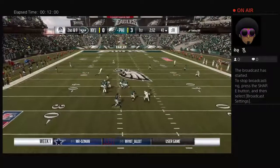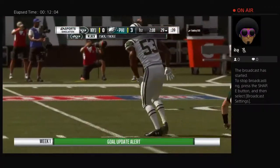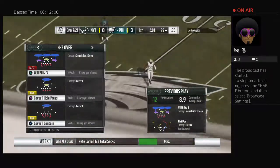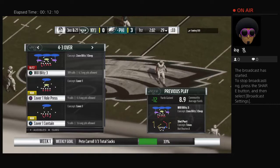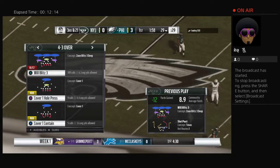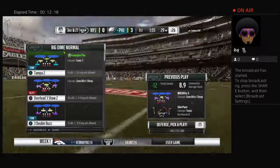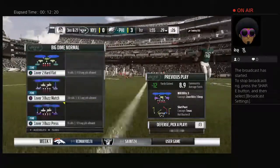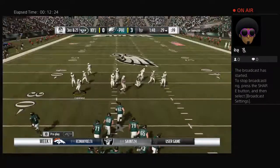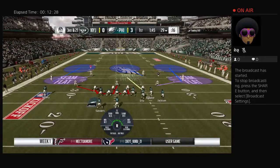Wentz to throw on second down. Nowhere to escape, and he goes down. Miles Jack coming with pressure. He drops him on the blitz for a loss of 12. Eagles coming up here on a 3rd and long, so Wentz and company with some work to do after the sack.